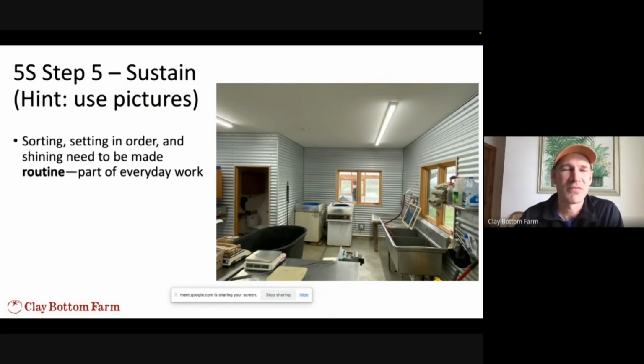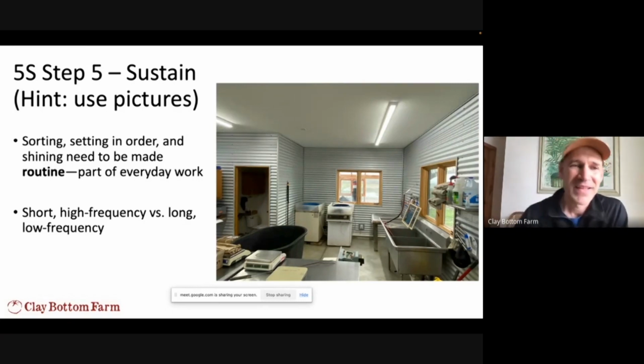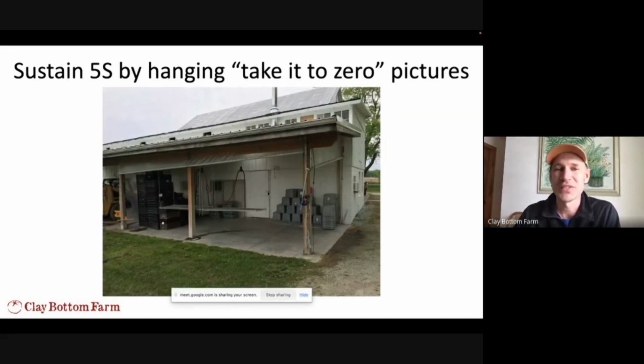So step five means sorting, setting in order, and shining need to be routine, made part of everyday work. You want to do this in short, high-frequency spurts, not long, low-frequency spurts. We used to wait till the end of the growing season, clutter up the farm, and then think, oh, in the winter we'll have time and energy to clean it all up. Well, of course, it didn't always turn out that we had the time and energy and gumption to make it happen. Instead, the time to clean is as you're working. When you are finished washing 100 pounds of lettuce, that's the time to clean the processing room back to zero. When you're done hosing the carrots, that's the time to spray down the hosing station, which you can see here.